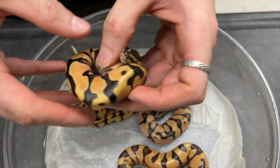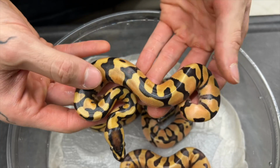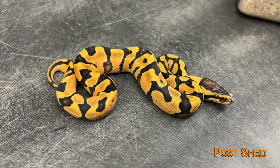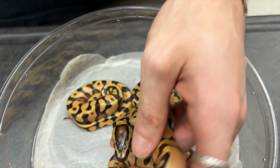Moving on, this one here, I think is OD enchi cantaloupe. Again, amazing looking animals, super crisp, super contrasted, really, really awesome looking snake. I think this one's going to age amazingly.